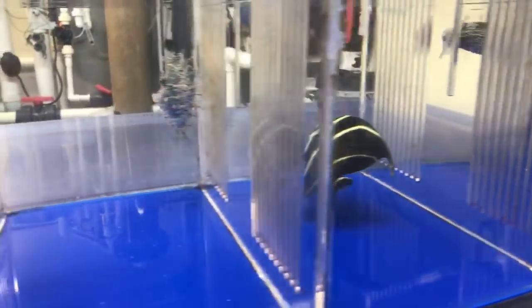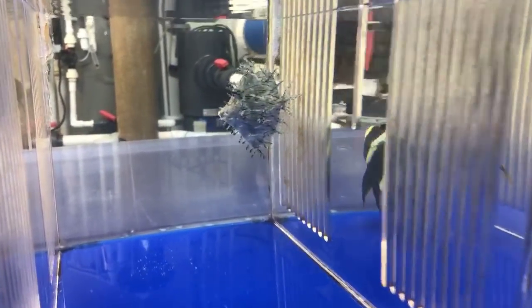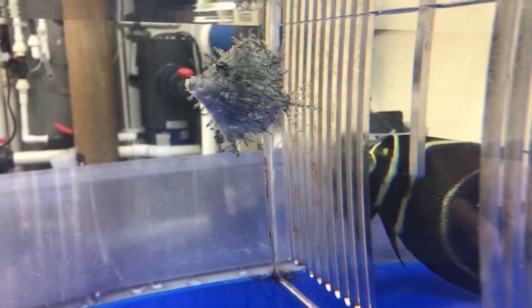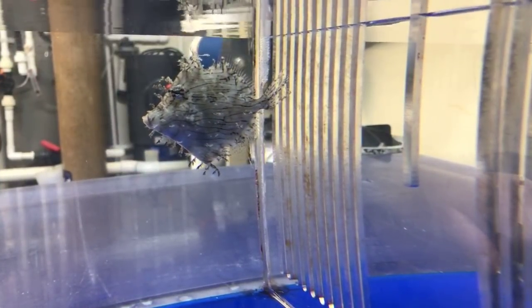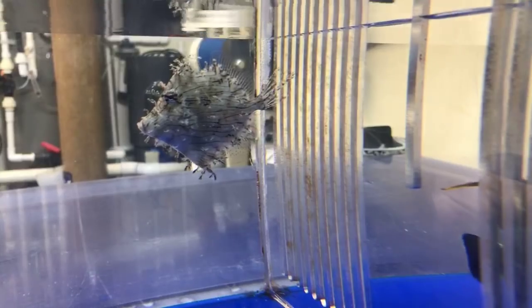Again, all these fish right now are on Diver's Den. The only reason you wouldn't see them is if they're sold. Yeah, beautiful tasseled filefish. We've actually got a couple of these in-house. Very cool.